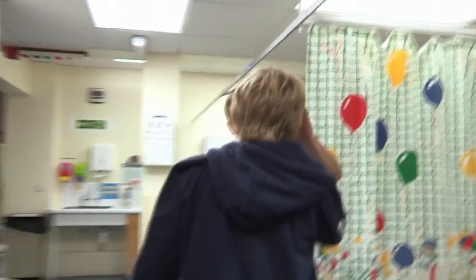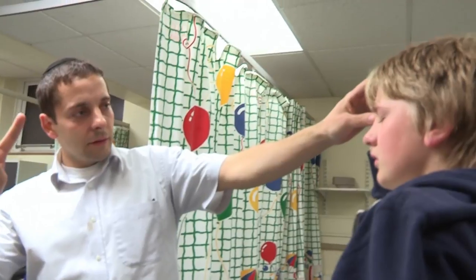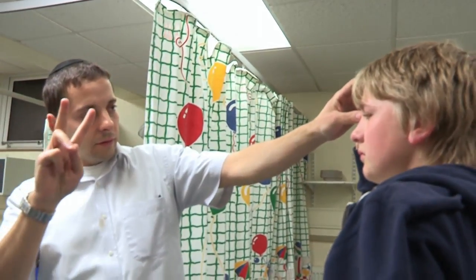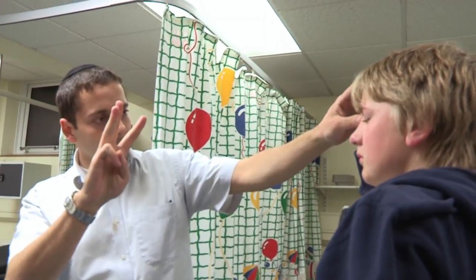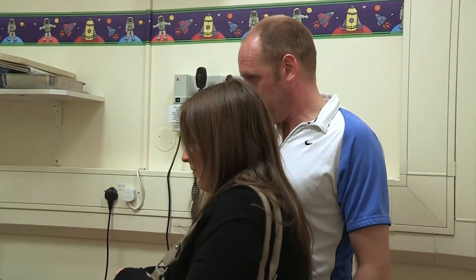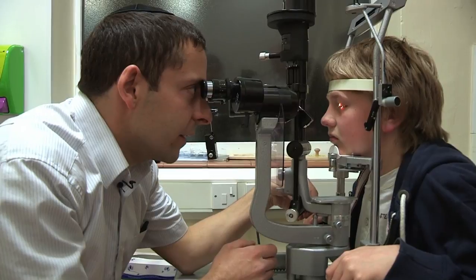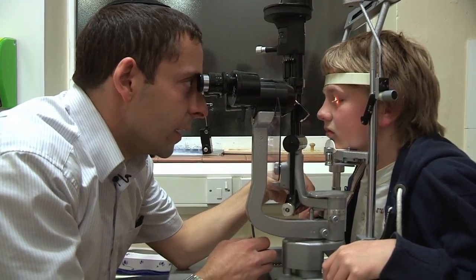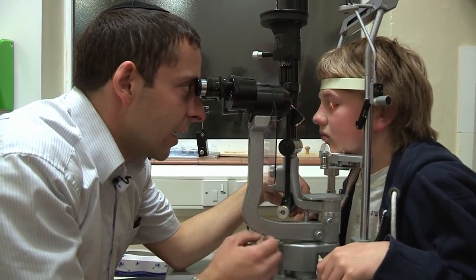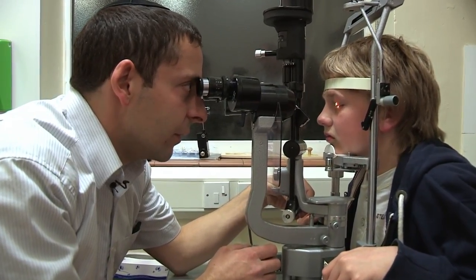Okay, so just look at my hand. How many fingers? Two. Yeah. Now? Can't see. Things don't look good, so Dr. Henri uses a microscope to get a closer look at the damage to the surface of Joe's eye. I'm glad to say it looks like you've been very lucky, Joseph. The pellet hasn't gone all the way into the eye. It's just scratched the surface of the eye.